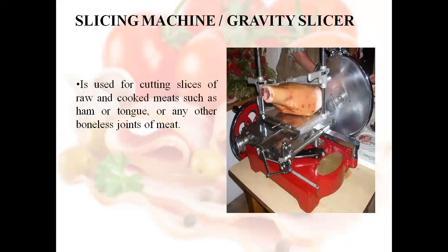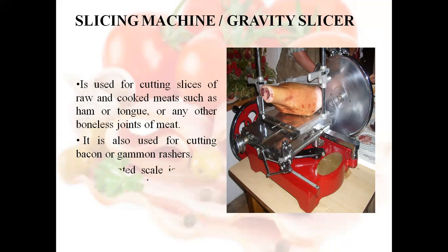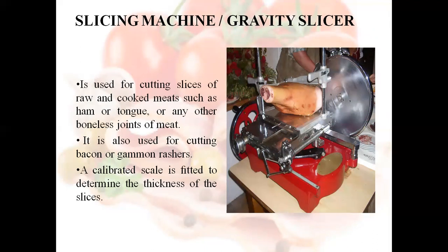It is used for cutting slices of raw and cooked meats such as ham or tongue or any other boneless joints of meat. It is also used for cutting bacon or gammon rashers. A calibrated scale which determines the thickness of the meat or steak is attached, similar to what you would find in a pasta machine or a dough sheeter.